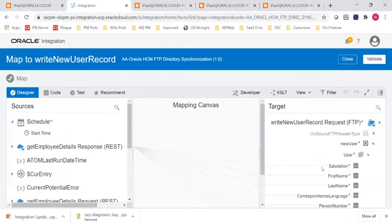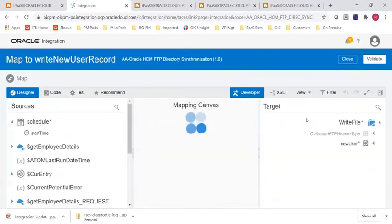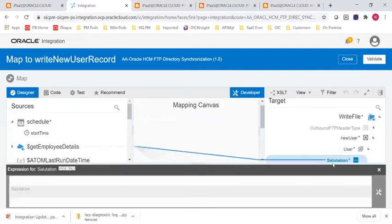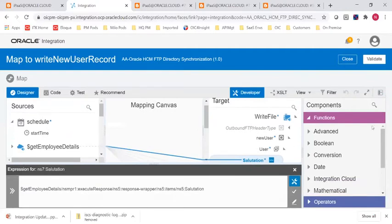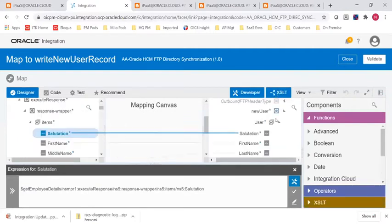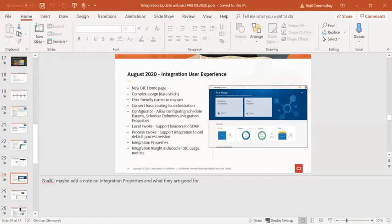So you can see the user-friendly names with salutation and so on. And then when I click to developer, I see them that way as well, but it's view only. I have to click on this thing here, and then you see, this is the developer view of it. That's when I can go in and apply functions or XSLT operations on this as well. So that's just showing you that in the mapper.